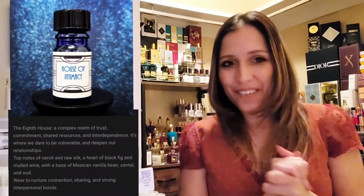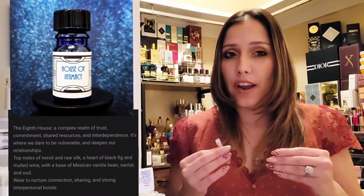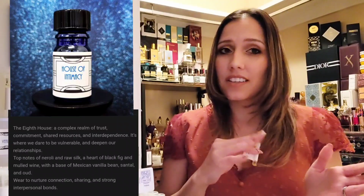All right, let's get into it. Number 5, you guys. Speaking of cinnamon, here we go. We have House of Intimacy. This fragrance came in at number 5. Really, truly adored this scent. It is warm. It is intriguing. It has a little bit of neroli, so it starts out a little bit fresh, and it has some mulled wine as well. Mexican vanilla bean, santal, and oud.